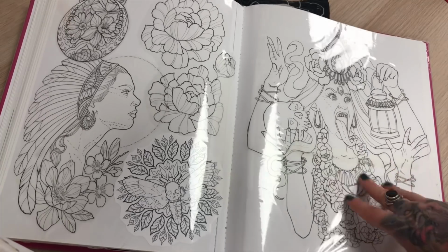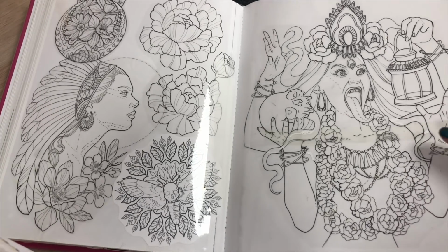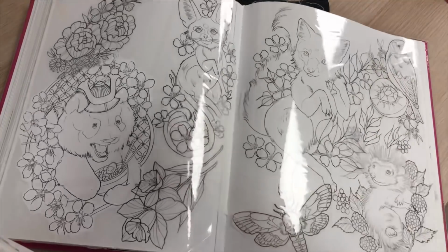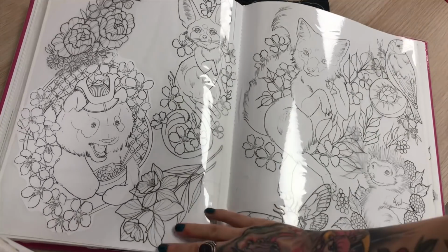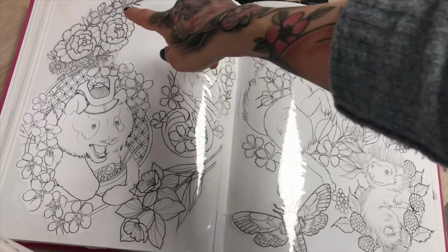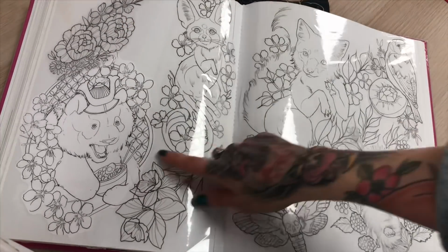So I'm going to find a video that I can insert over the top of this because it's rad, and we're colouring it at the moment. So that one is a lot of fun. Kind of animal-y page here. So we've got some flowers here. I think these are the dot worky ones that I ended up doing.